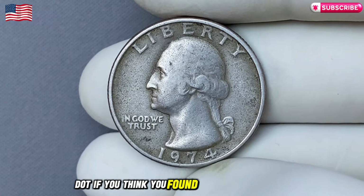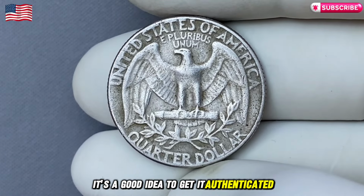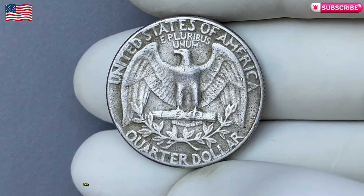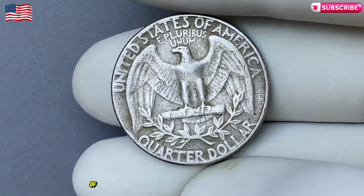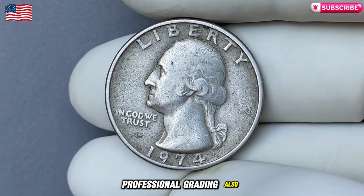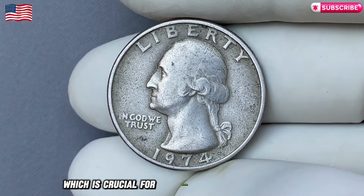If you think you've found a rare 1974 quarter, it's a good idea to get it authenticated and graded by a professional coin grading service. This will help determine the coin's true value and give you an accurate idea of how much it might fetch in the market. Professional grading also ensures that your coin is properly preserved, which is crucial for maintaining its value over time.